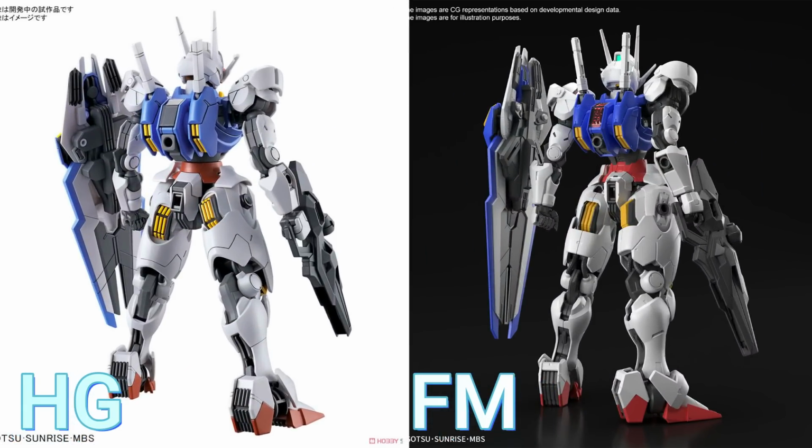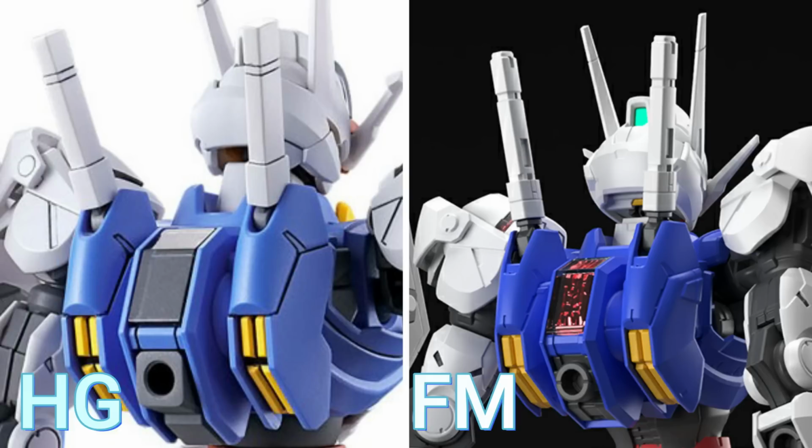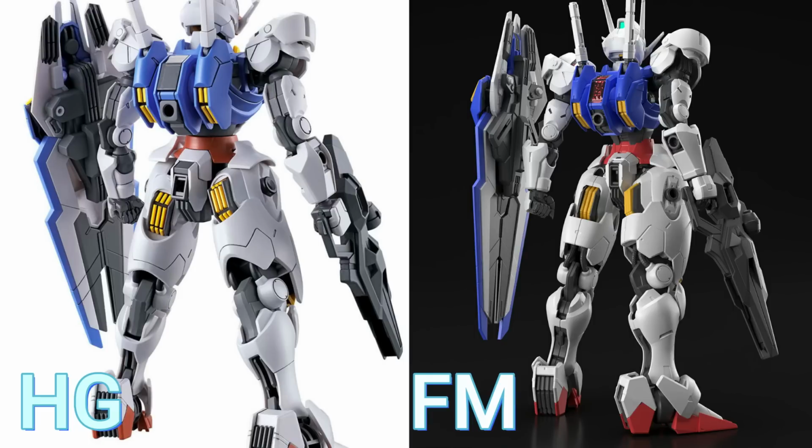Now, the back. We see no baby nubs behind the V-fin. However, I think the stuff with the baby nubs might still be there. There are also more details on the back of the neck. The backpack is also smaller on the full mechanics but more detailed. I do like what they did with the lower back. Perhaps this is why they made the torso taller, so that we can see these details. From the back you really see more inner frame standing out, and the exposed sections are quite detailed. Just compare the arms and legs.